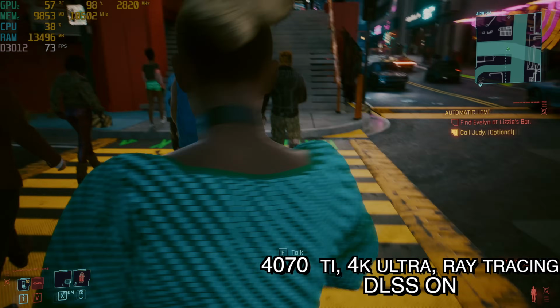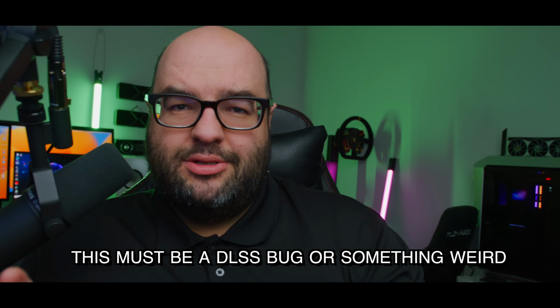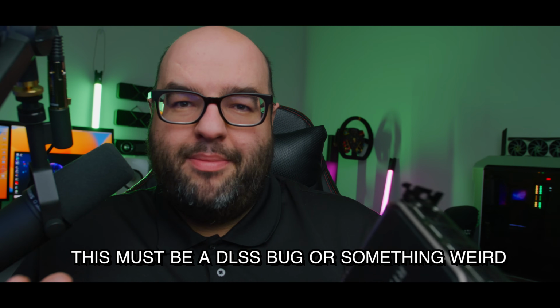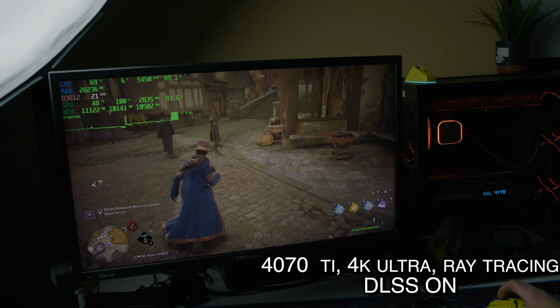But take a look at this. I threw the 4070 Ti with DLSS 3. Now, this must be some type of bug. I know this section of the map is buggy. It's still showing some issues. Look at that slowdown.